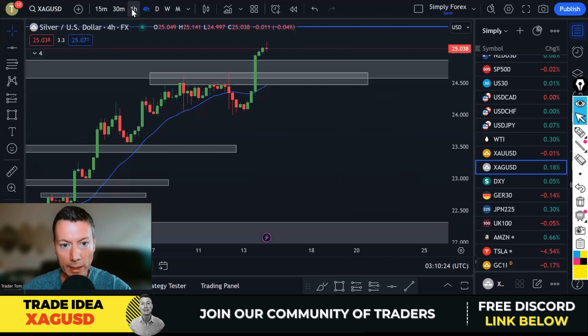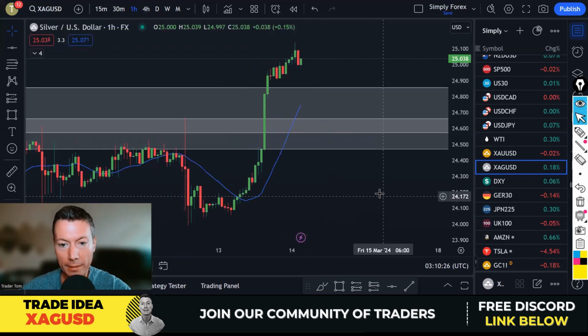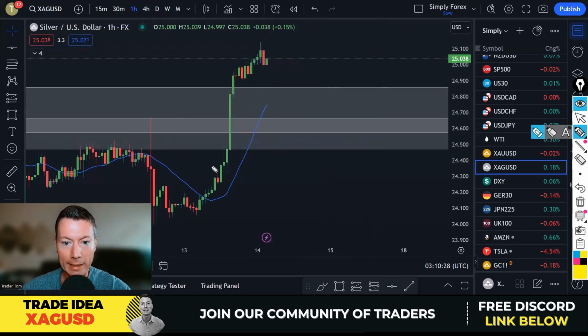I will also look at the H1 because of this candle. Look at that candle. That is a crazy daily candle. Because the move's so severe, perhaps even if price retraces down to here, or even the moving average 20 catches up and it retraces down to here, and we get a bullish reaction, I would also consider buying that as well. So, buying silver.